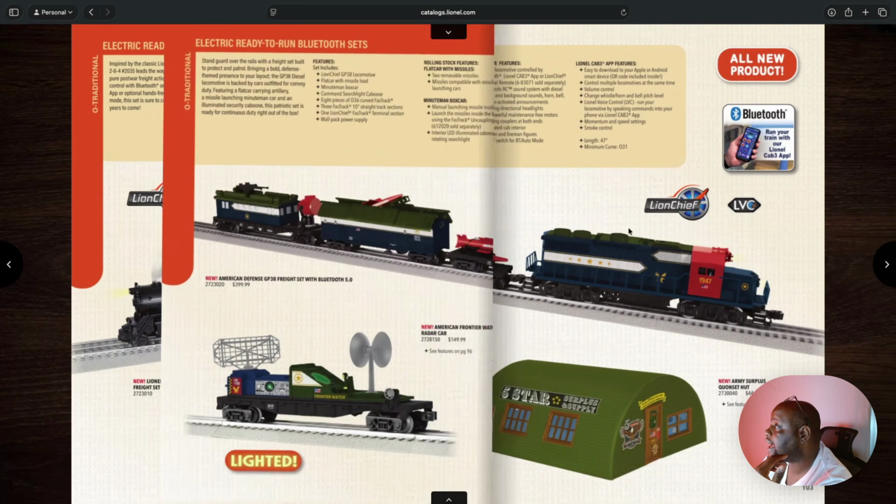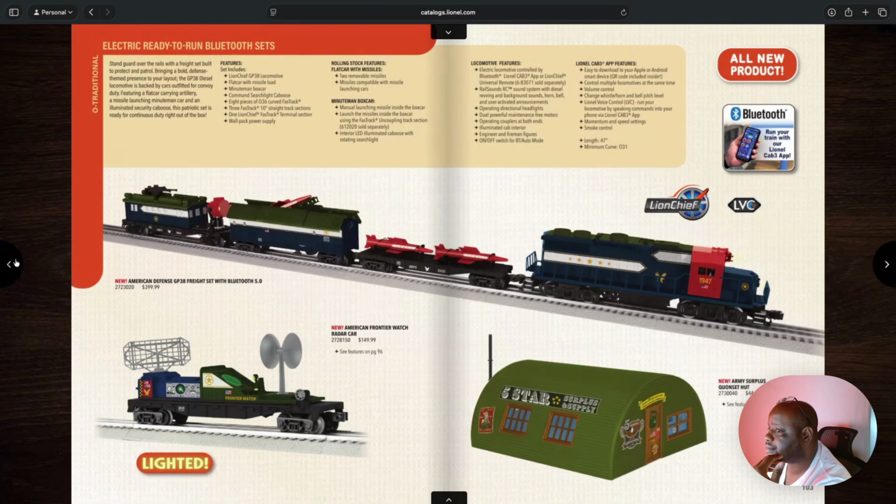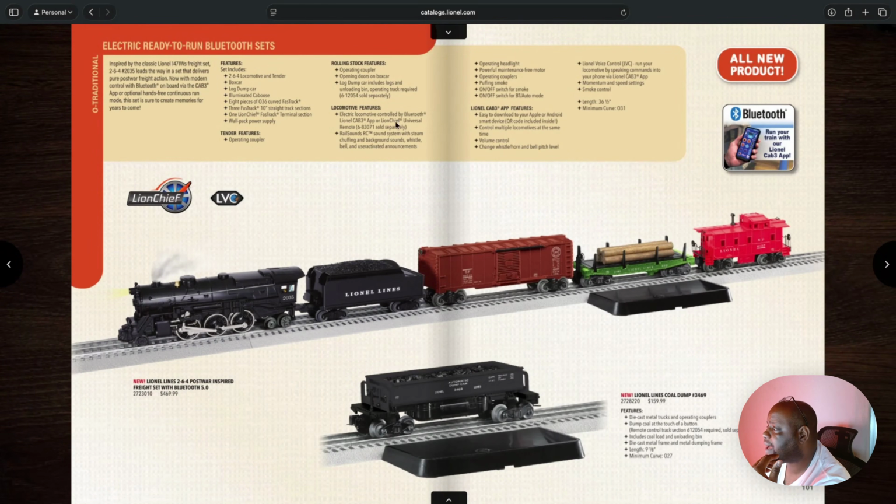Well, and if you look up top, it works with the app even if you don't have the Base 3. For those who don't know what a Base 3 is, it's a control system that you can utilize for legacy engines to get certain sounds and movements and everything like that. But if you're just starting off in the hobby, I would just really focus on getting your train, seeing if you really like collecting trains, and start working your way up from there.